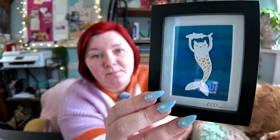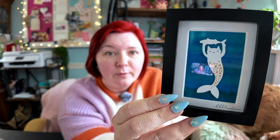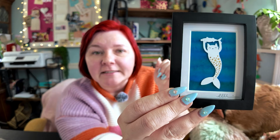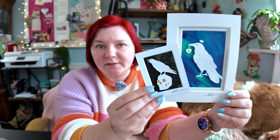number 1 was the mercat, and he's just a playful little dude. Oh, you can see me in the reflection. He has his little fish. He also has gold in his tail, so you can see a little bit of shimmer. And then, similar to retail, the ravens again.